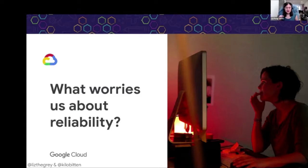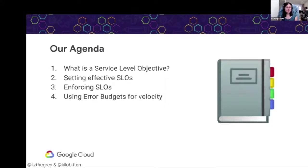And I think beyond those immediate needs of our own services, both Christina and I wind up thinking a lot about how we make our customers successful and how we help them get more reliability out of their services. So today we're going to talk through 4 things. First of all, we're going to recap what a service level objective is. Secondly, we're going to talk about how to define the right service level objective. Third, we're going to talk about how you enforce your SLOs and make them actually practical. And finally, we'll talk about the benefits of adopting SLOs and how they make your engineering teams more agile.